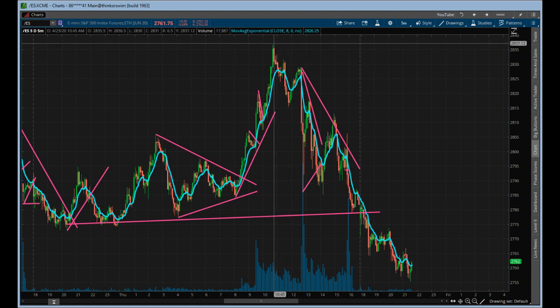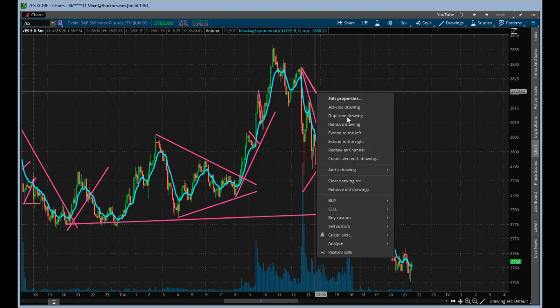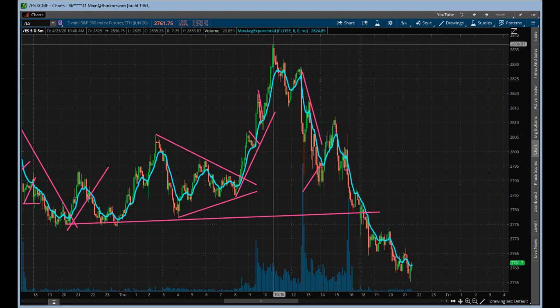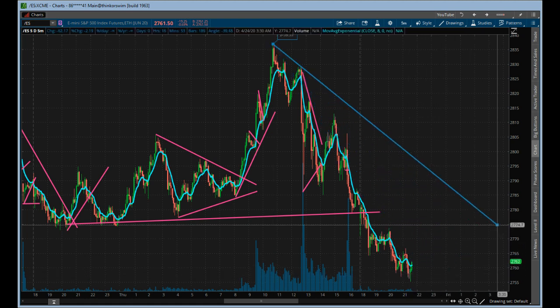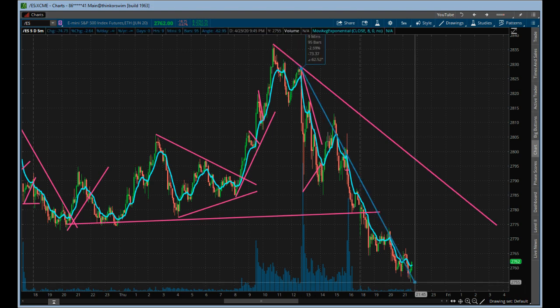So we've got a couple levels that we're going to need to deal with tomorrow, right? So I'm going to actually remove this right now. It was something we looked at the open here on the futures tonight. But here's what we got. So we got this going on right here. So that's your macro level that we need to get above, right? Here's an intermediate level we need to get above.